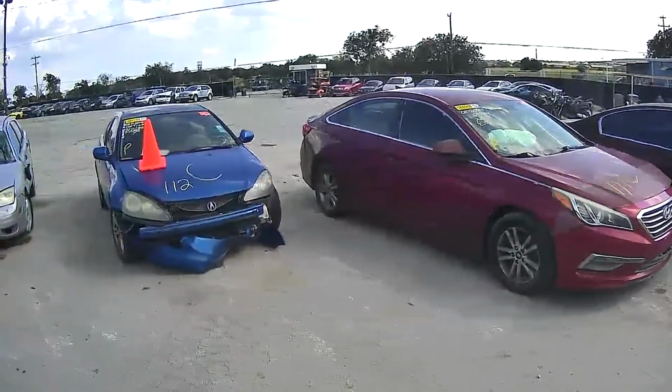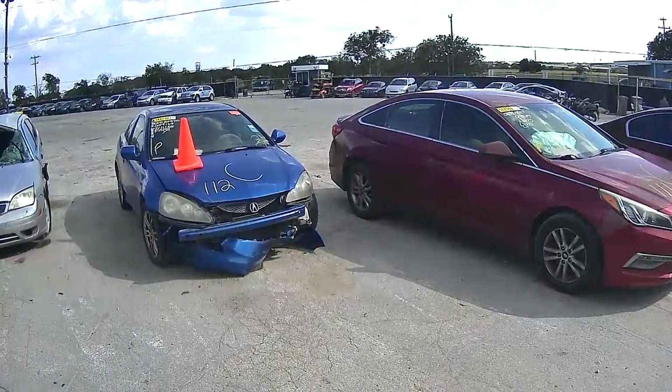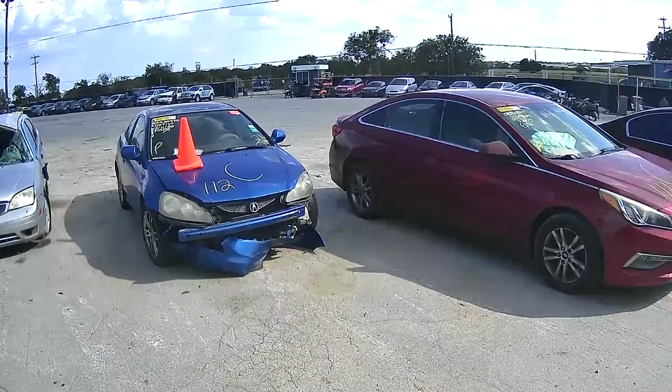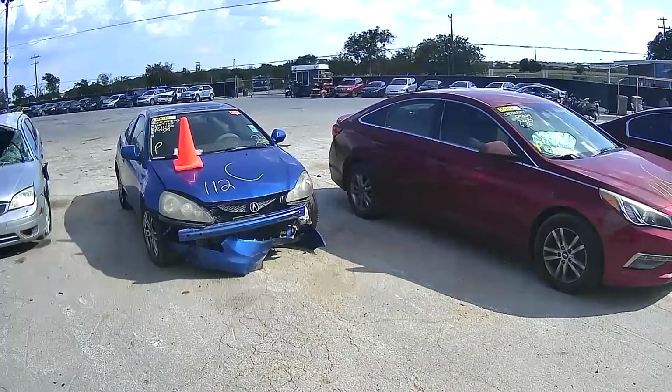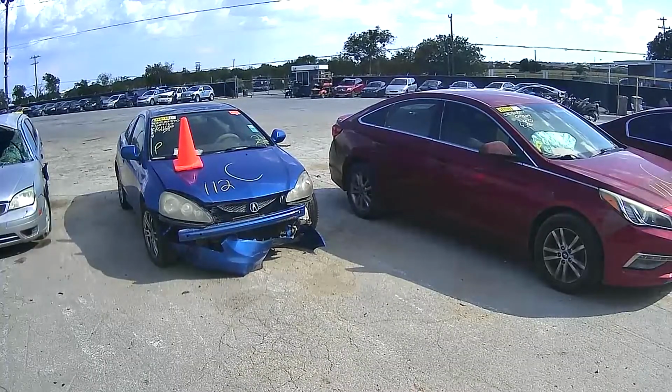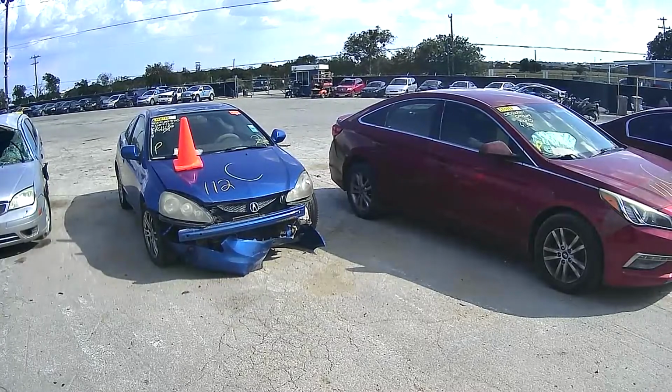Here we go, folks. Lot number 112 is the 2005 Acura RSX. 2005 Acura RSX, folks. Here we go. 700, now 7 and a quarter. 700 bid, now 7 and a quarter. Bid 7 and a quarter. 725. Sold $700. Sold $700.